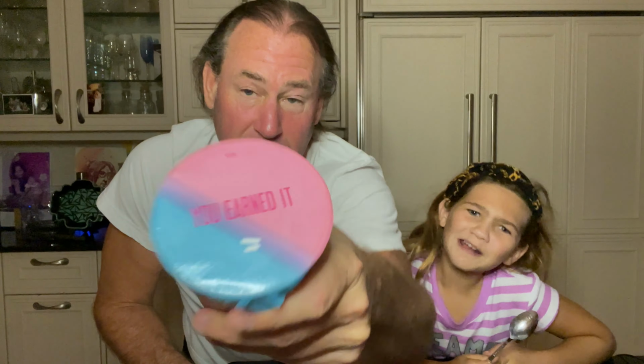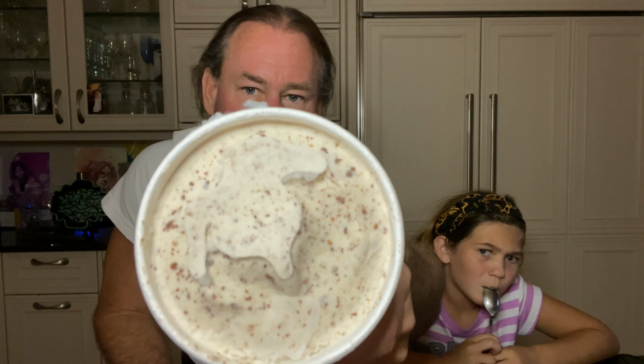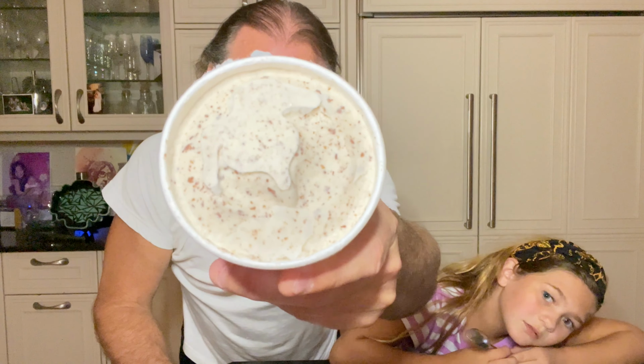Heaven. Okay, let's open it up. Boom! Let's see, there's probably a wrapper. Oh, it's a rainbow wrapper, and it says... it's cotton candy, actually. It says, you earned it. Oh yeah, we earned it. Yep, we did. We just had dinner, and we earned this ice cream, didn't we? Kind of looks like cookies and cream a little bit, with little specks, but it's churro dough.